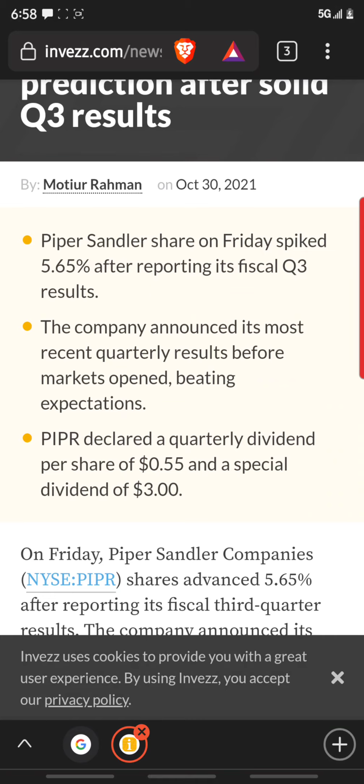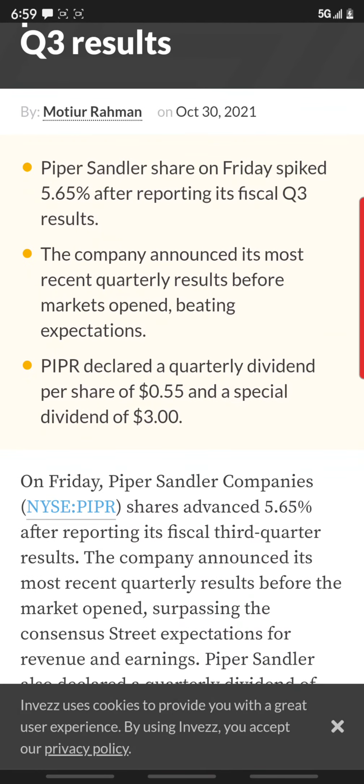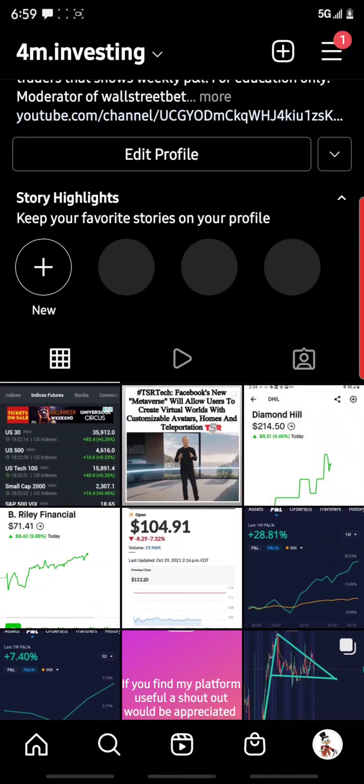And as you can see, this is why it's important to me. Normally, when a special dividend is announced, more people will buy into this company because they want to get the special dividend. And with more people buying in, as you know, the stock price will increase. So as you can see, shares on Friday spiked 5.65% after reporting its fiscal third quarter results, and because they have announced the dividend. So doing this, you could jump into a position and get rewarded for everyone trying to get the special dividend. After I find a company, I go check the company out. I see if this is going to be worth it, and that is how I decide if this is going to be the special dividend that I want to apply the strategy to.